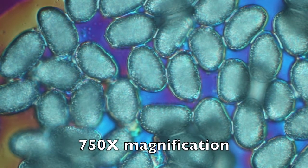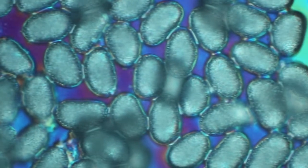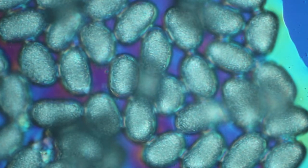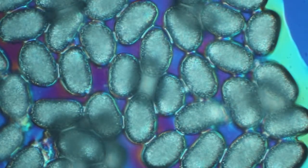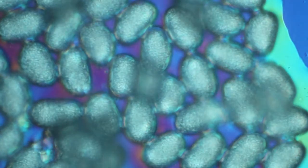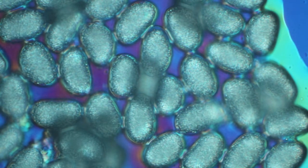Okay, so now we're up at a higher magnification, and you can see these pollen grains with their sort of granular inside structure, and we're not really sure exactly what these things are inside. But what I'm going to do is let this record for a while, find a good focal point, and just let it record, and then we're going to play it back at a faster rate, and we'll see if there's anything going on inside these grains.